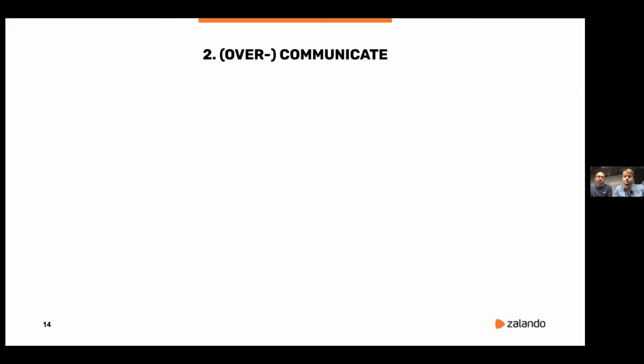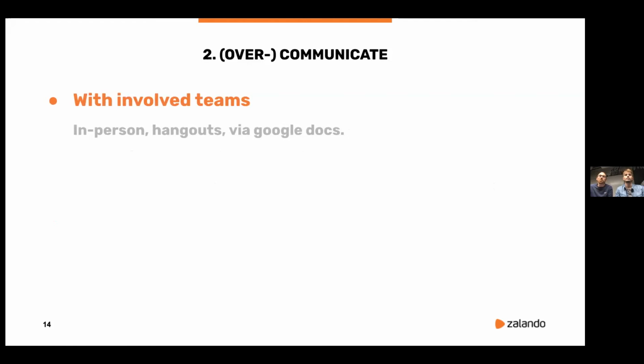Then the next principle is about communication. Here, communication can be first with the involved teams. Usually you will have 2 different teams, the one handing over and the one taking over. So of course, in-person communication is always better, but not always possible, as we can see today at this conference. But yeah, we always manage to find ways.